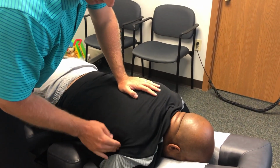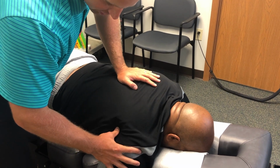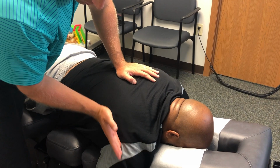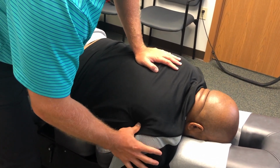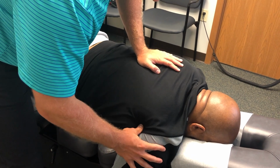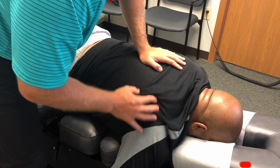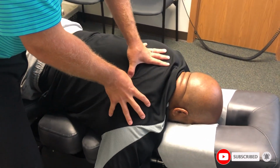Then we're gonna get on his teres major, his lat insertion into his scapula. These are the external rotators of the shoulder right through here. Is that tender at all, Howard? Just a little bit. Some people this really lights up. So just again, holding some trigger point work into his shoulder. Into his rhomboids here.